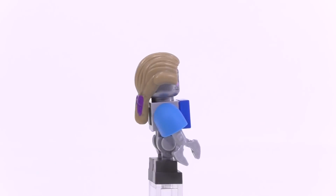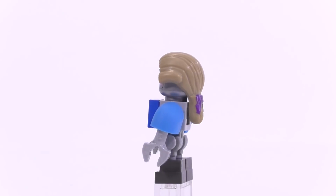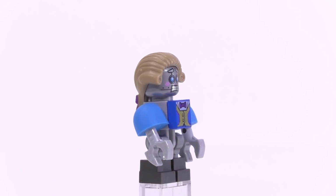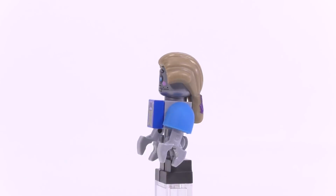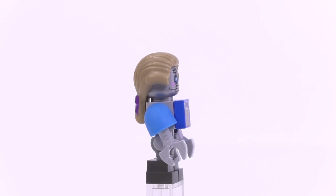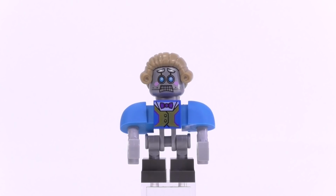Also a small 1x1 tile with a special print for his butler servant outfit, and general parts that are seen in other Next Knight sets to create those bots. But this guy is so unique, I think he's gonna still remain my favorite.